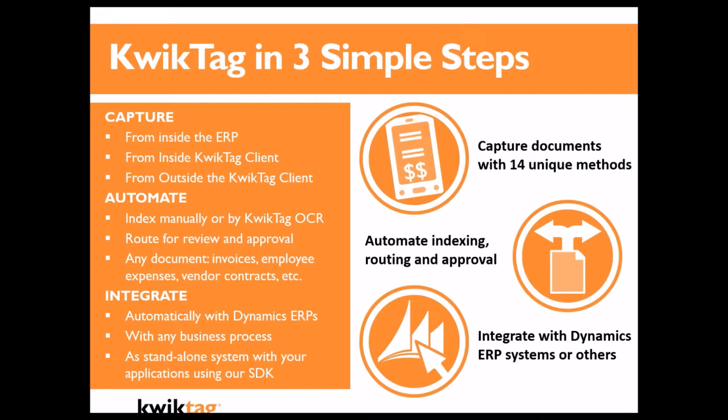So QwikTag is definitely here to help you with all that. And if we break this down into really three simple steps, what can the QwikTag solution do for me? We break it down into three things: capture, automate, and then integrate. Capturing the documents is the term we use for just getting the document into the system, getting our hands on it, right? Whether it's into QwikTag, in our conversation today, GP, whatever it takes. How do we get a hold of it, right? We have 14 different methods for bringing documents into QwikTag. So really, there isn't any place, anywhere, any format that you have the document in that we can't get it into QwikTag.